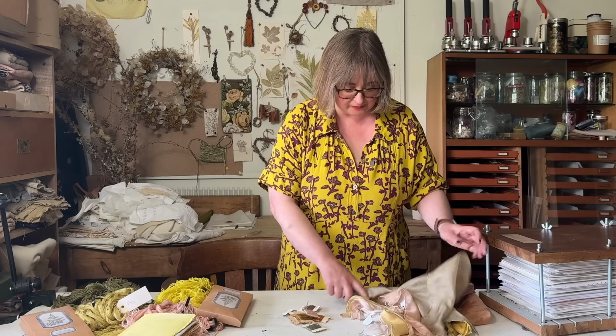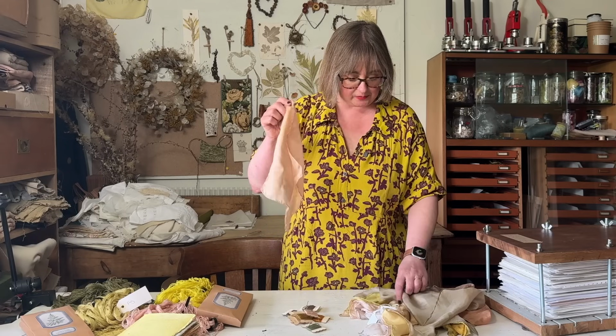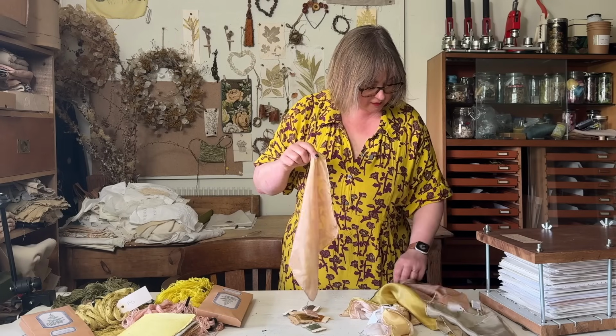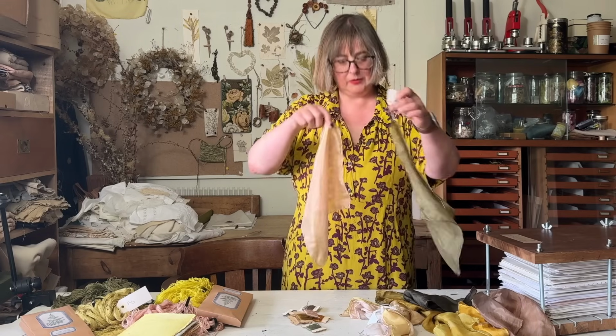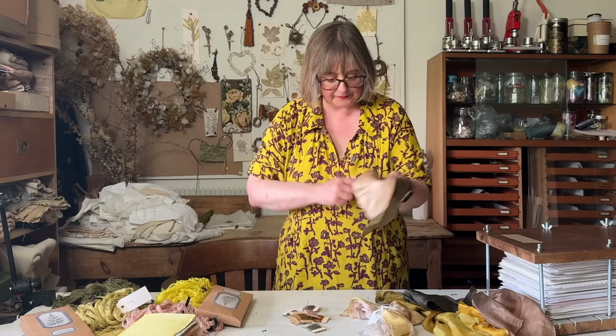Then onions, and with onions, I show how to do it, and then look at what happens if you dye with no mordant, with red onion, which is you get this kind of peachy colour, or if you do it with a mordant, there we go, which is this lovely dark green. Again, you can see how they go together.